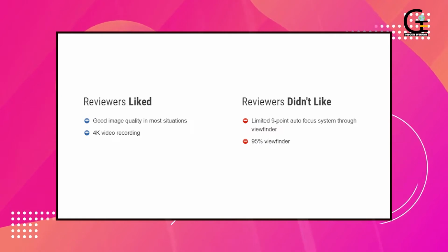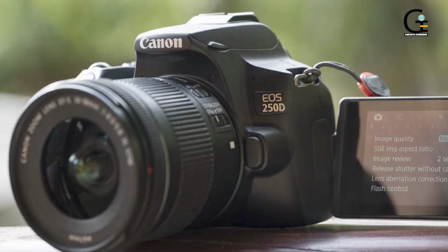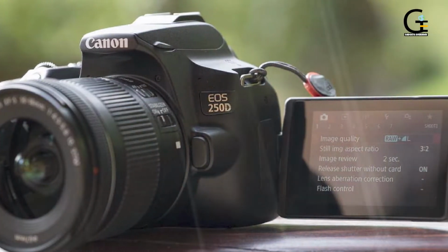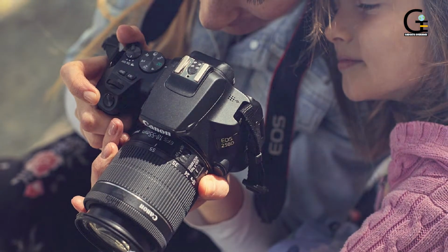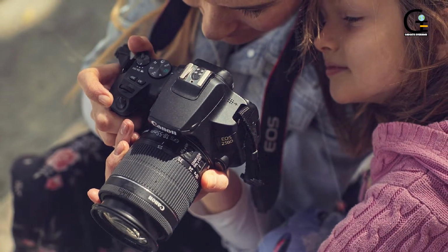It's also capable of 4K video, so if you think you might want to have a go at filmmaking, this may be better for you than the Nikon D850. Having used Canon's cheapest DSLRs, we think the EOS Rebel SL3 with 250D is definitely worth the extra.